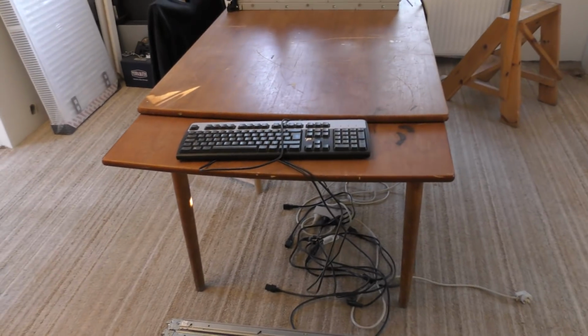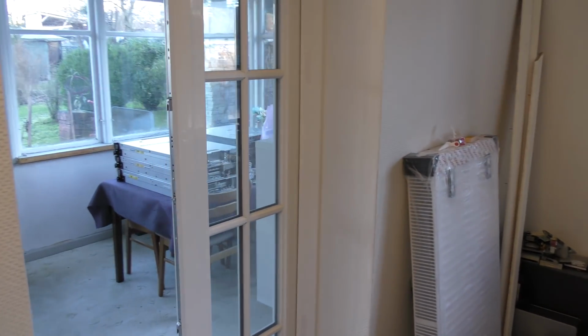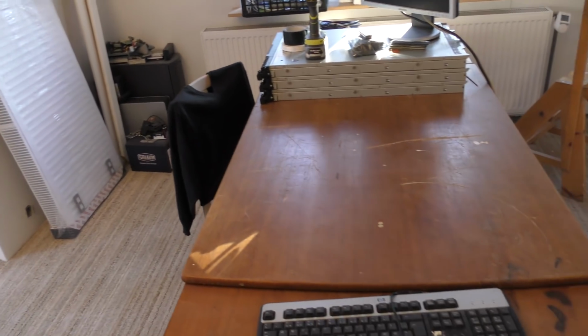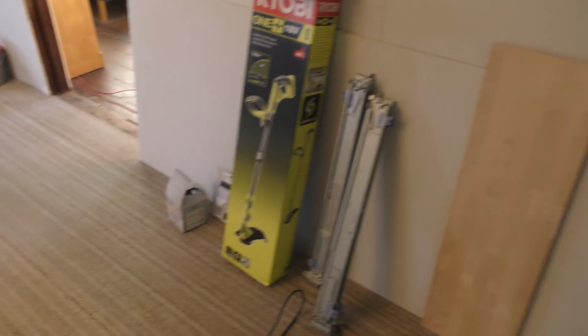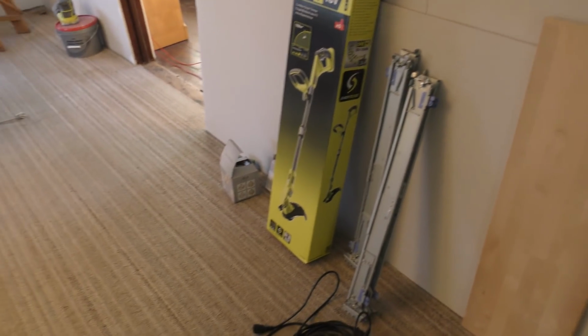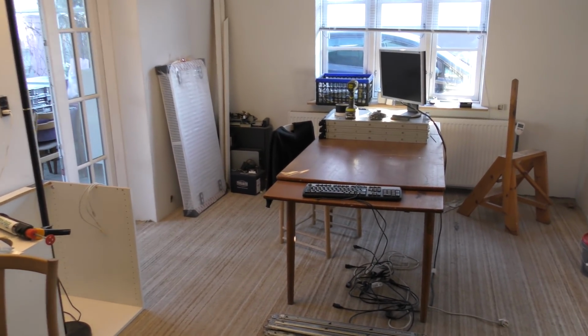I have started in here. I've moved some of the computer equipment out here, and to move that out there, I had to remove something further away. Also, I had my presents, Christmas gifts, some rails, some cables. Well, I need to clean up the living room a little bit before I can really start working here.